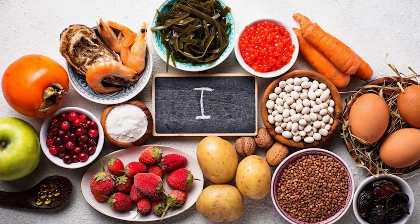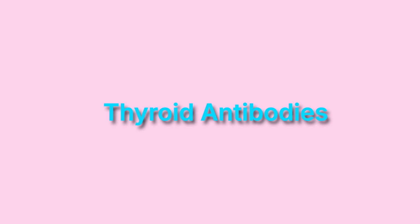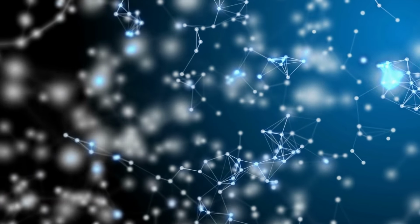What you need to do first: get proper testing. Demand a full thyroid panel. TSH, free T4, free T3, reverse T3, and thyroid antibodies. Don't accept "TSH is normal" as a complete answer.